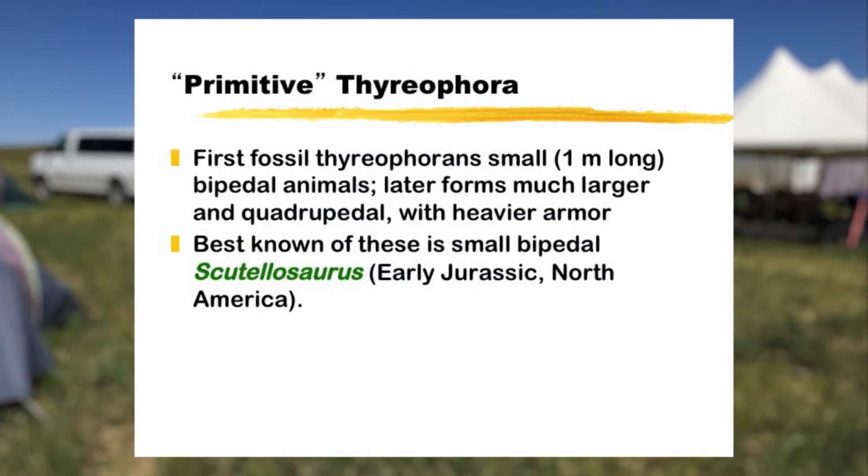So let's talk about the so-called primitive Thyreophorans. The first fossil Thyreophorans found in the fossil record are small, 1 meter long, up to 2 meters, and they're bipedal. Where have you heard that story before? The earliest members are bipedal. Sauropods, theropods, and that's all we've talked about yet.